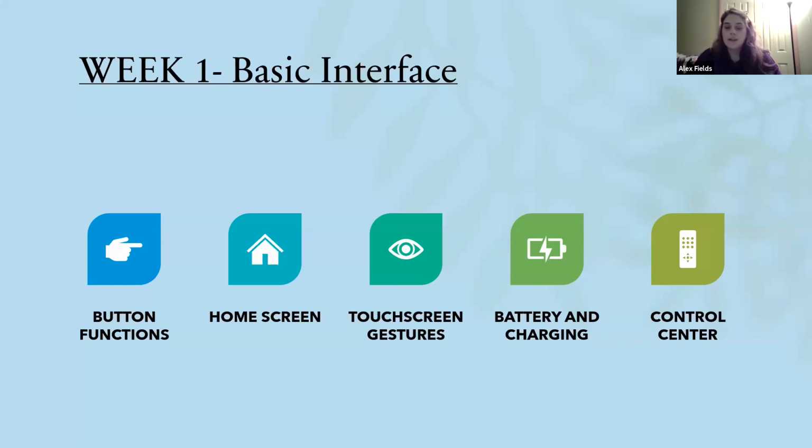So just to go over the curriculum, week 1 will be basic interface. And this will go over button functions, your home screen functions, touch screen gestures, battery and charging, as well as your control center. So regarding button functions, we'll be looking at volume keys, power keys, recent buttons, your home button, and your back button. And for your home screen, we'll be talking about the different multiple screens that you can have on your phone and how to get to the home screen. And then for gestures, we're just going to be talking about tapping, double tapping, dragging, flicking, pinching, and those kind of gestures needed for your touchscreen devices. And for the control center, we'll be going over the very basic information regarding the settings.